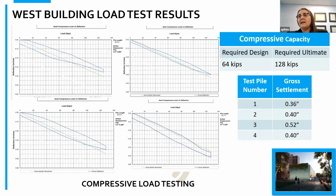Then we came through and did a decent amount of compression load testing. We were looking for 64 kips for design. We tested to 128 kips. Also, we were in New York City, which for anyone who's done any compression load test in New York City, you're required to have a 24-hour hold or a 12-hour hold on your ultimate load. So we held these ultimate loads for at least 12 hours. And if there's any kind of movement, we have to hold them for longer, up to 24 hours.